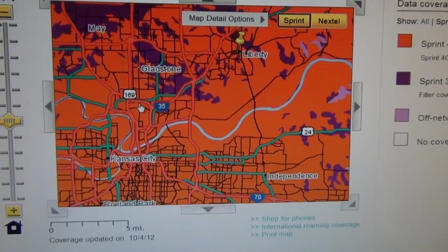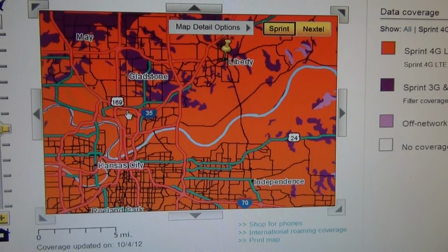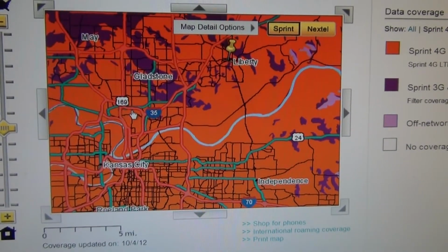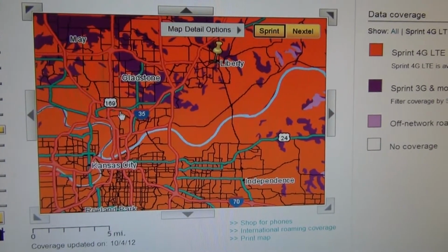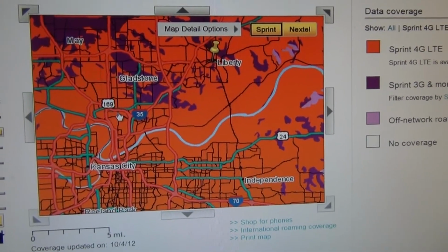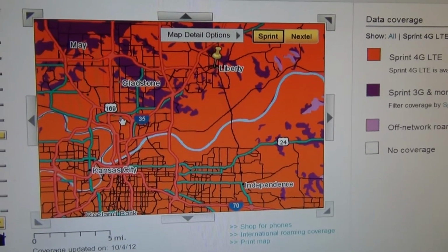So if you're in the market for a Sprint phone, say you're already a Sprint user, or you're thinking of going to Sprint because they got unlimited data, which that's cool. But this map will kind of trick you. Say you go on the coverage map and you're like, hey, is LTE in our area? Hey, look at that, it sure is. Awesome. Let's go pick up a new LTE phone. I think there's 4 out now.